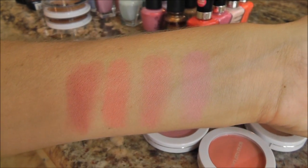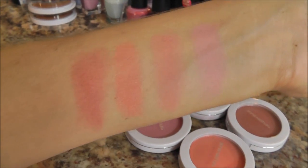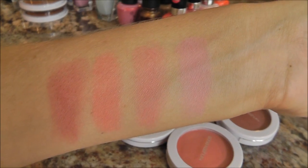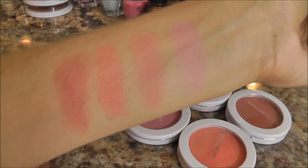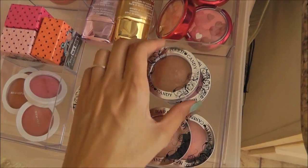And they're all really pretty colors. This is about 3 swipes each though, so you do have to build them up a little, except Sunset. Sunset and Spice are pretty good. I guess it's just the last two, the Melon and Flamingo, that you have to do extra swipes with. But the colors are pretty, so I'm going to go ahead and keep those.